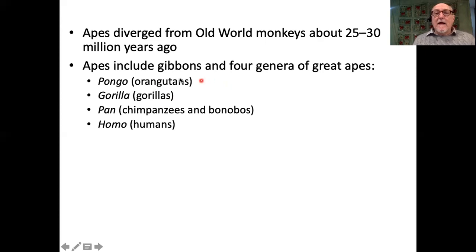Unfortunately, the forests where they live are being leveled wholesale for the planting of palm for palm oil extraction. My advice: always look at products and see if they have palm oil in them. And if they do, try to restrict your purchase of palm oil, because it's leading to massive habitat degradation throughout the Far East. The next group, so orangutans are Asian.